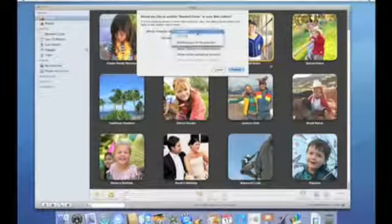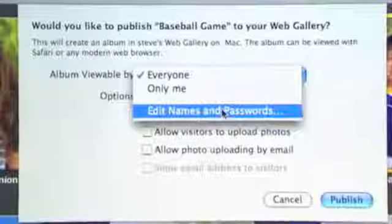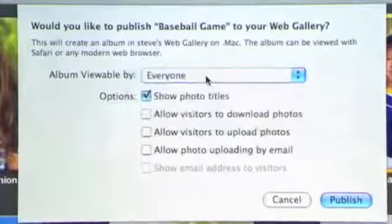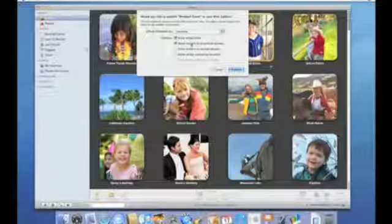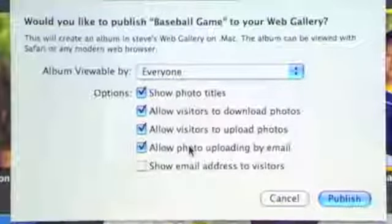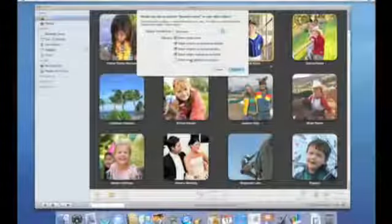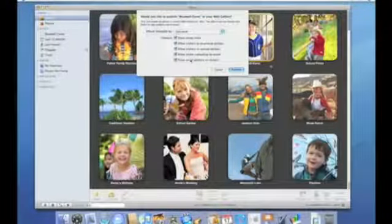Who can view it? Everyone, or only me, or do I want a list of names and passwords so only my family or my friends can view it? I'm just going to say everyone can view it. Put the titles on. Allow visitors to download photos. Sure, I want that. Allow visitors to upload photos. Sure. Allow photo uploading by email instead of just a web browser. Sure. And show the email address to visitors so that anyone can get the email address to upload photos.